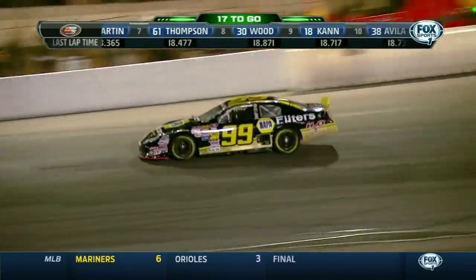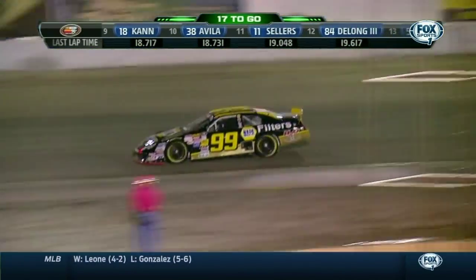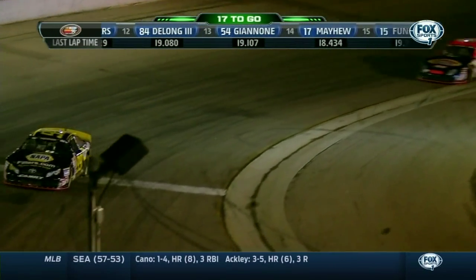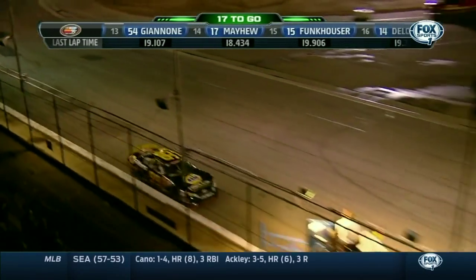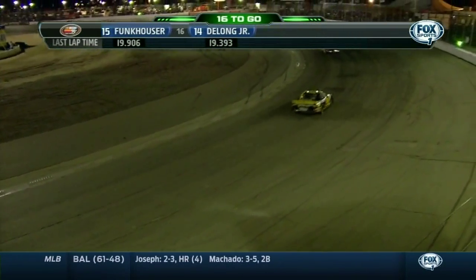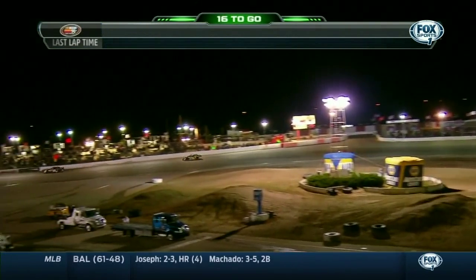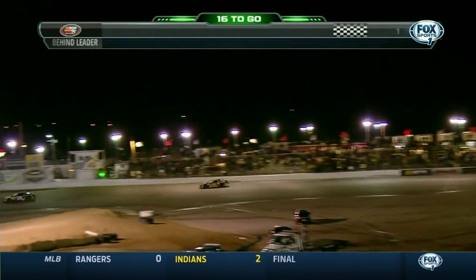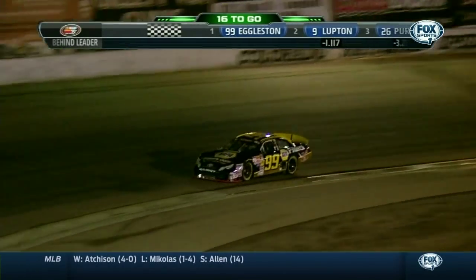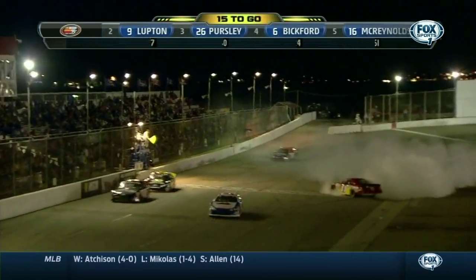I know the last thing Eggleston wants to see is a caution flag to close his field up. Anything can happen on a restart, right? Oh, absolutely. It's not in the bag until they throw that checker for sure. That's the thing I love about these NASCAR series with the green-white-checkers. I just love the fact that we'll have side-by-side races to the end. The action has been great tonight, but right now Chris Eggleston appears to have it under control.